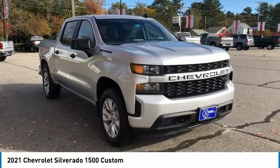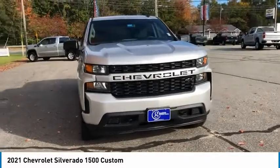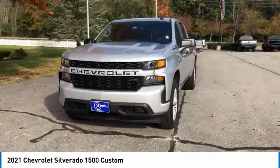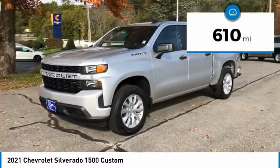Looking for the right vehicle? Check out 2021 Silverado 1500. The Chevy Silverado 1500 has the lowest cost of ownership of any full-size pickup. This vehicle has less than 700 miles.